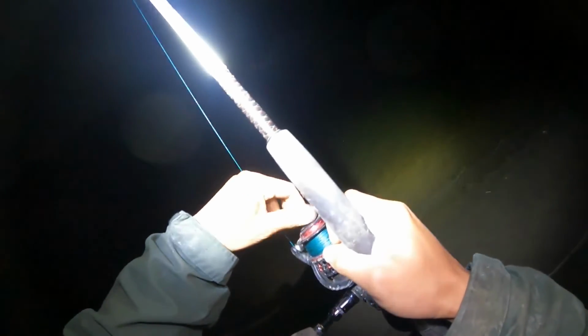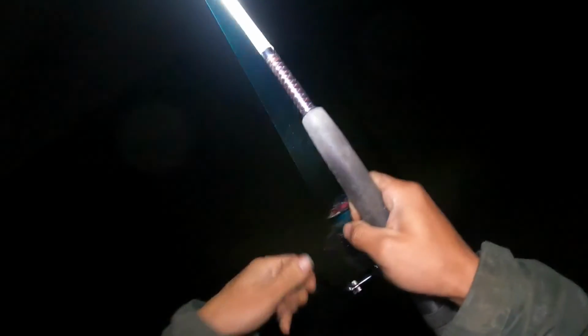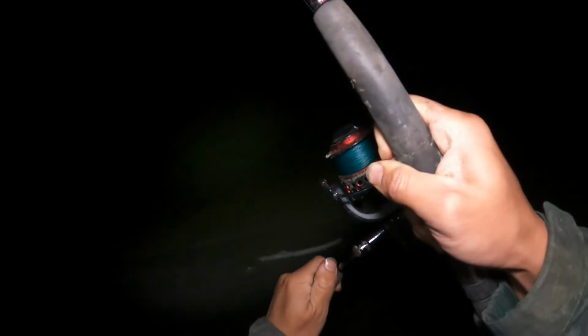Is this another mighty blue gato fish? I mean, it doesn't feel like it. You know what it feels like? It feels like a dead weight. It does feel pretty heavy though. Could be a turtle, but it's kind of swimming like a fish though. It is a, what is that actually?